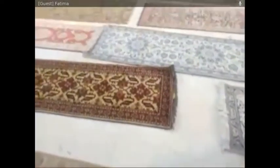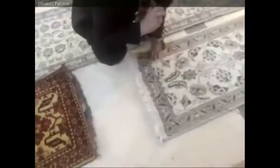You can see some pieces you can use for the corridors, depending on your space. That's why when you ask about the price, it depends mainly on how difficult it is, how big it is, and also, of course, the material. If it is silk on silk, silk on cotton, cotton on cotton, and now we also start to produce cotton with wool. Yes, this here is wool and cotton. It's very important to look at the back of the carpet so you can see how perfect the finishing is.